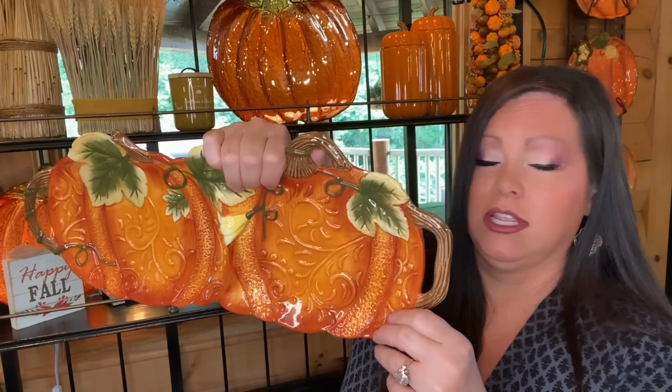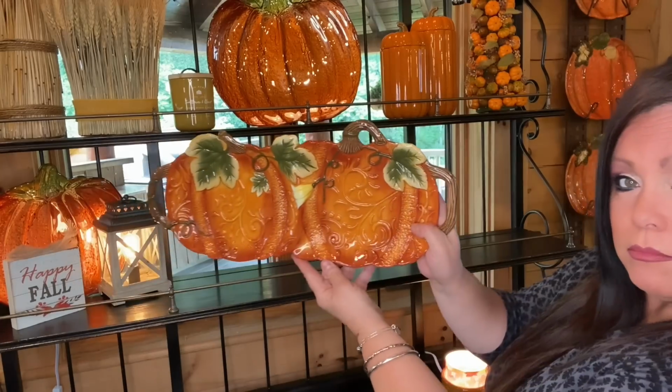In the center, I'm going in with this adorable little tray. This was Home Goods. It's by Heritage Harvest. Isn't that cute? And I also got the matching pitcher, which you will see in just a moment, but I'm gonna sit this center stage.